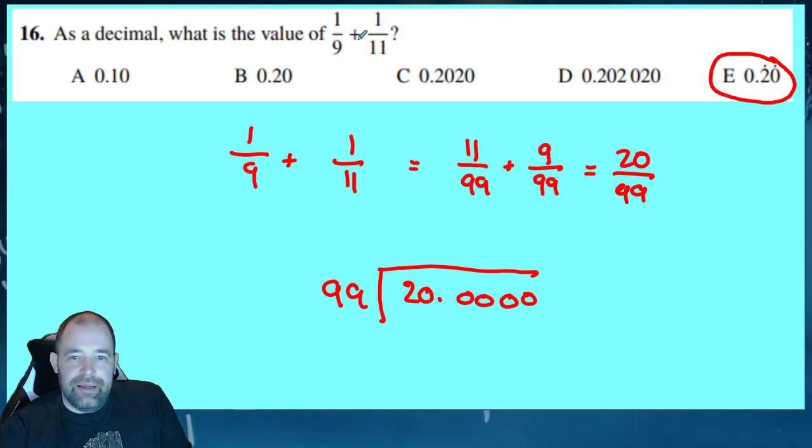So weirdly, I actually know, because all of these other options terminate, and this won't, because the denominator will never be a multiple of 2s and 5s only. So you know, just if you're looking for fractions that terminate.